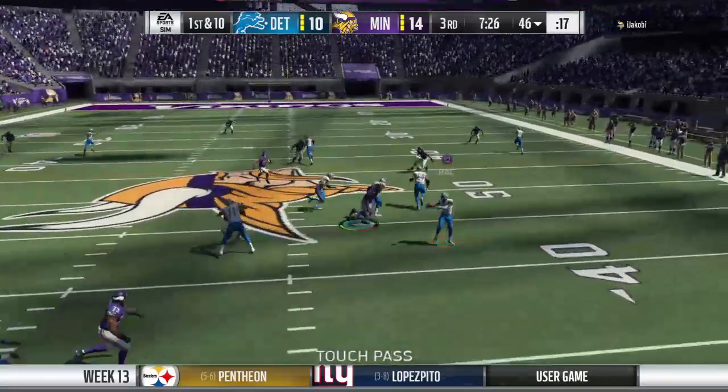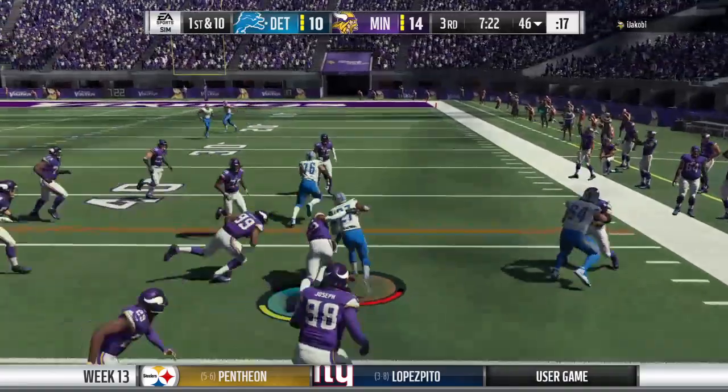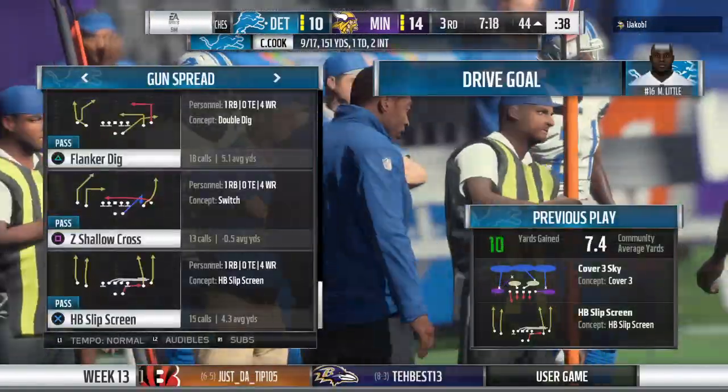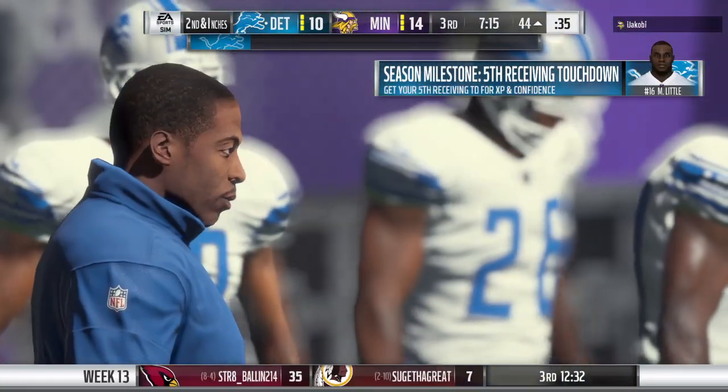To throw is Cook, throwing on first down. He'll try and set up the screen. It's complete. They showed off a nice juke of the defender before the next wave could bring him down. 10 yards on the pickup there, and it'll be second down.